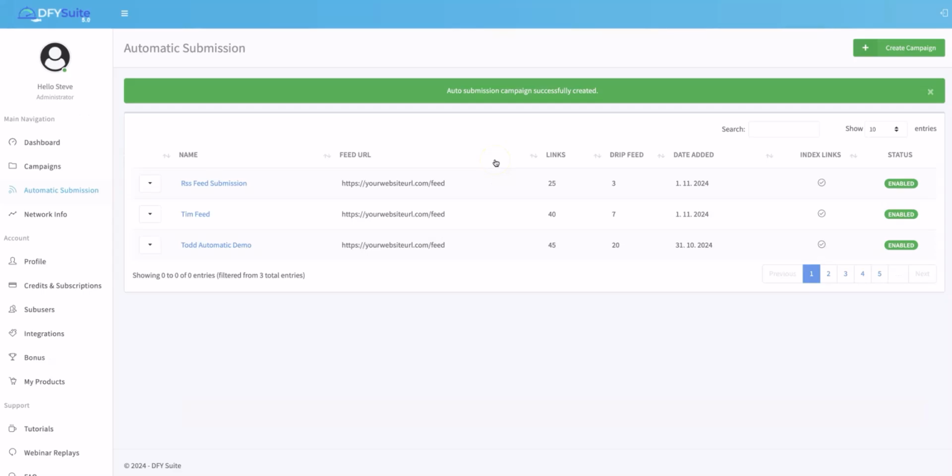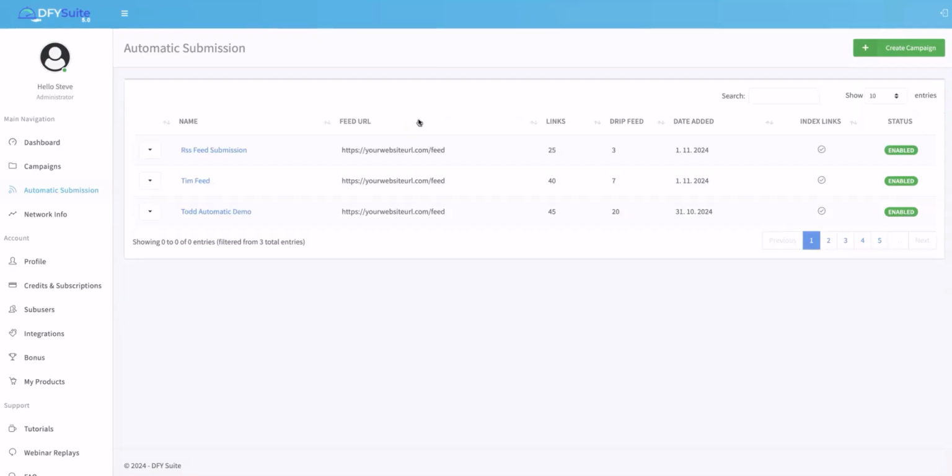From that point forward, you never have to do a manual campaign ever again if you don't want to. All you have to focus on is publishing new content onto your website, and you can know that you have Done For You Suite in your corner working for you the moment that you hit publish on any new piece of content on your website or your client's website. So huge update there where we've essentially automated the automation.